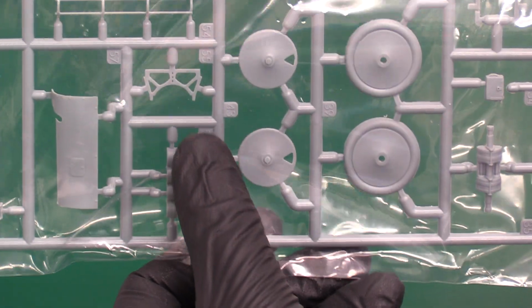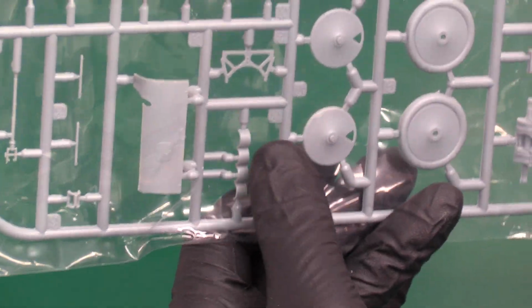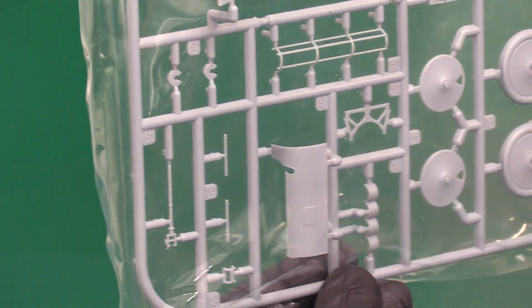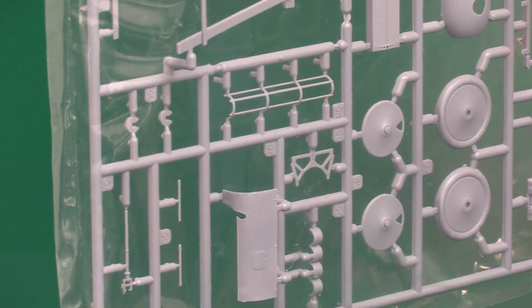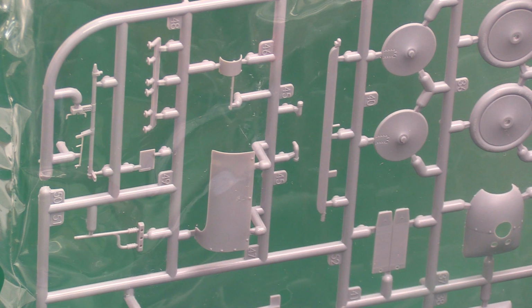And then over here we've got the tube, the cylindrical back end of the tail of the bombs again. And there's quite a lot of bombs. I've got to say, there's a lot of bombs in the kit. I must have counted at least 20 bombs by now. And then you've got various other support struts and parts of the engine cowlings here. Very, very nice.